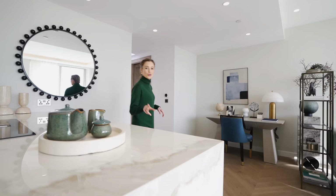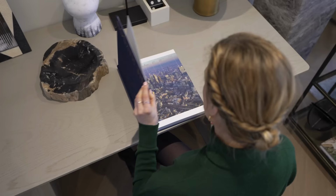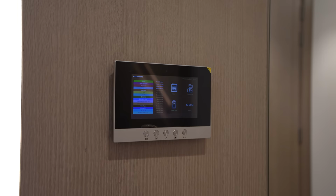Also in this room, we've got a desk. So if you are working from home, you can set yourself up there. And not a bad place to be working from home, is it? And then through here, this is good. We've got a Lutron automated home system in each of the rooms as well. So you can control lighting, the temperature, the sound. So really easy to do that all from one place.